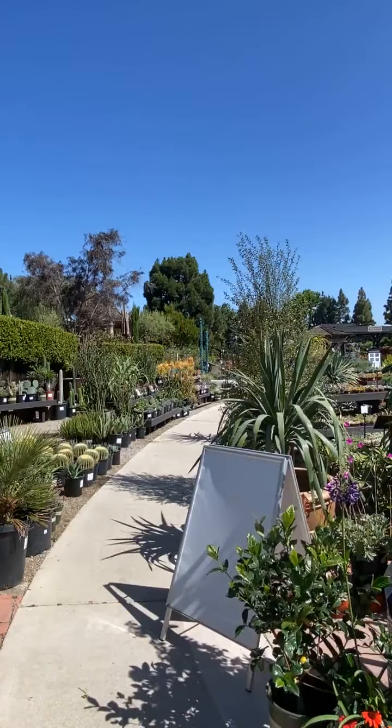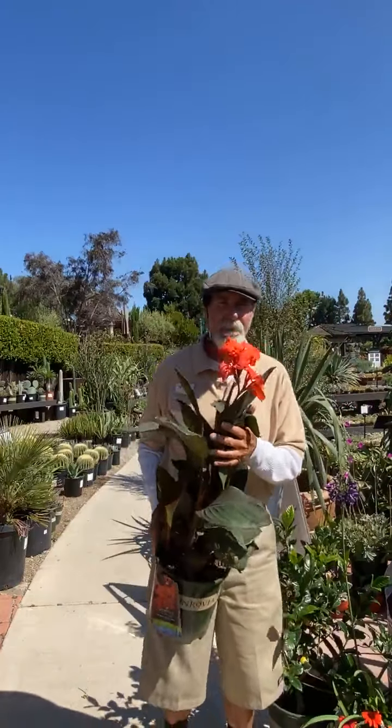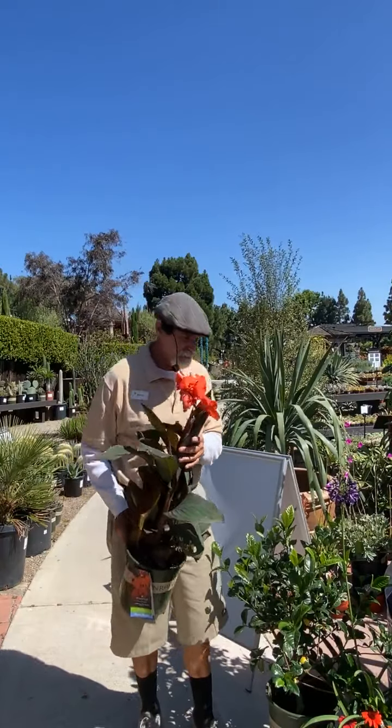Let's grab some cannas. Canna lilies are good to put in right now. A lot of your tropical stuff's starting to come in from the nursery. We'll get hibiscus probably another 2-3 weeks.